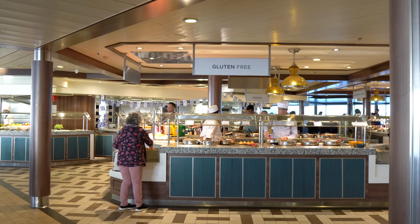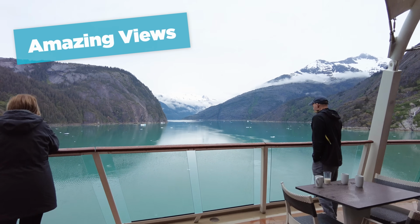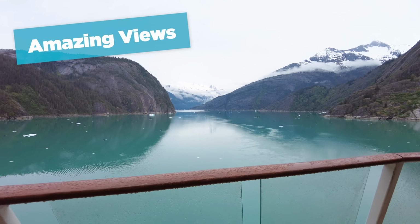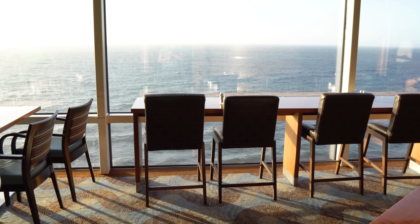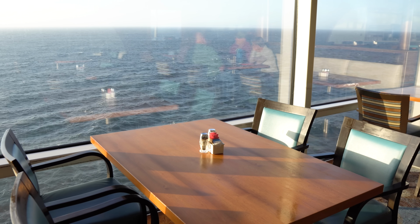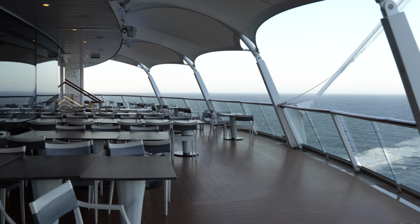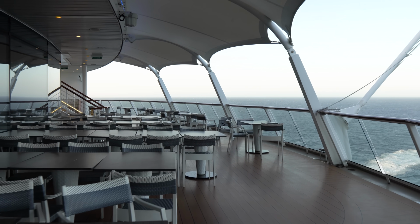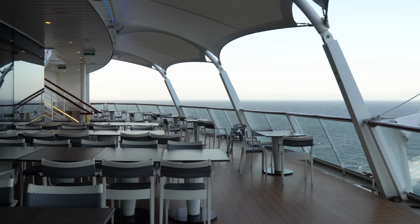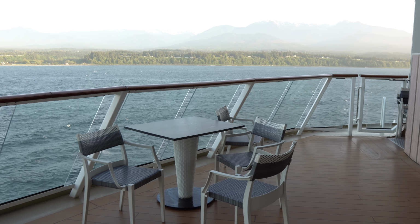Something else I really love about the Windjammer is it has amazing views. The buffets on Royal Caribbean cruise ships are located on the upper decks and have floor-to-ceiling windows looking out towards the ocean. Grabbing a table by the windows and dining with beautiful views of the ocean or cruise port is a wonderful way to enjoy a meal. Some ships even have an outdoor seating area of the Windjammer where you can enjoy your meal as you watch your ship sail from port to port. When traveling through scenic areas, this alone is enough reason to skip the main dining room.